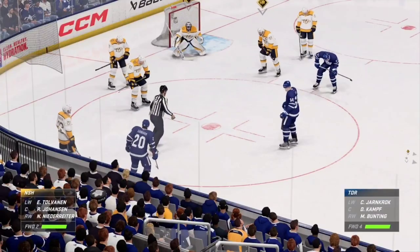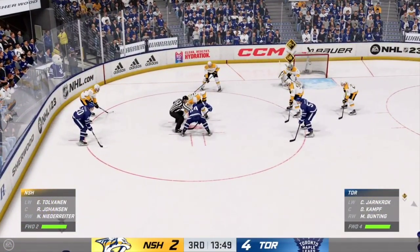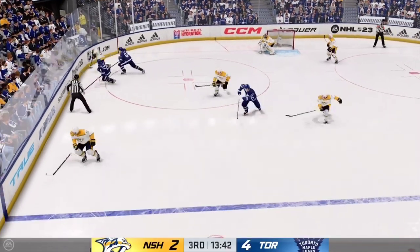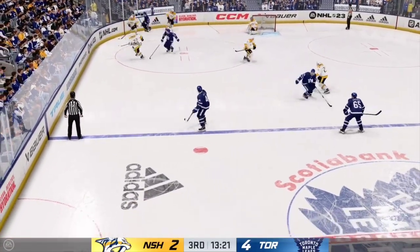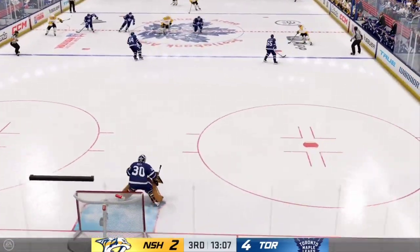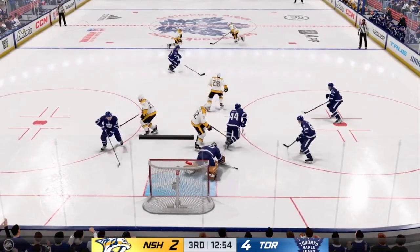Getting closer to the halfway point of this frame. The Leafs lead at 4-2. The Predators take possession off the faceoff. Both sides digging in for that puck along the wall. And that pass goes awry. Picked up along the wall by Favreau. Slides it across to Tolvanen. Takes a shot. Oh, he stops it with the glove.